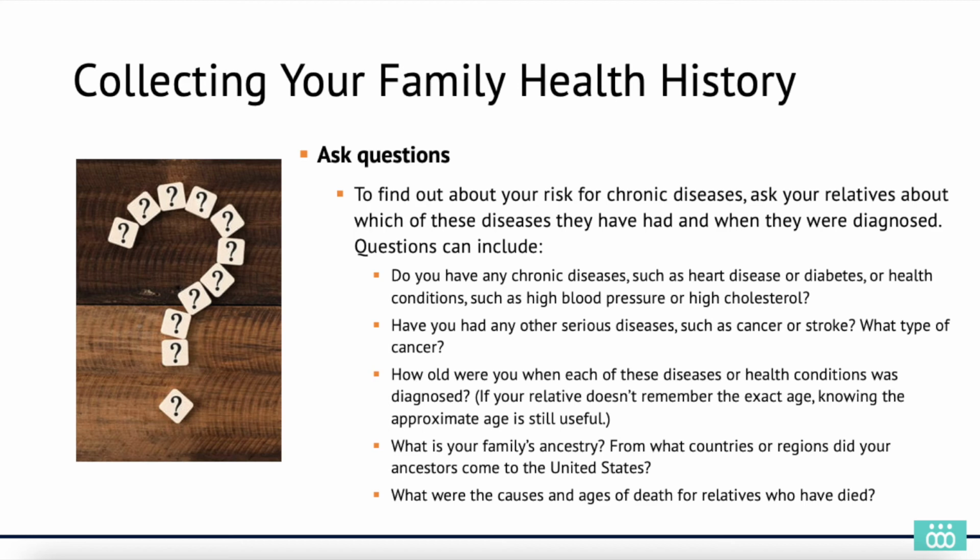Ask questions. Ask your relatives about which of the diseases they had. You can talk about specific diseases and ask them, did you have a history of heart disease or diabetes, or things like high blood pressure or high cholesterol? You can ask if they've had other conditions such as cancer or stroke, types of cancer. How old were they when these conditions or diseases were diagnosed? And even if someone doesn't know a specific age at which they were diagnosed, approximate ages are still useful.